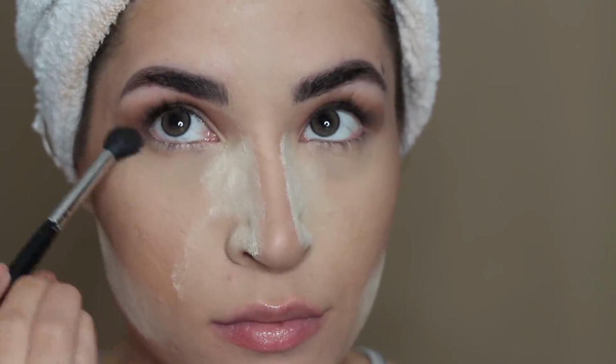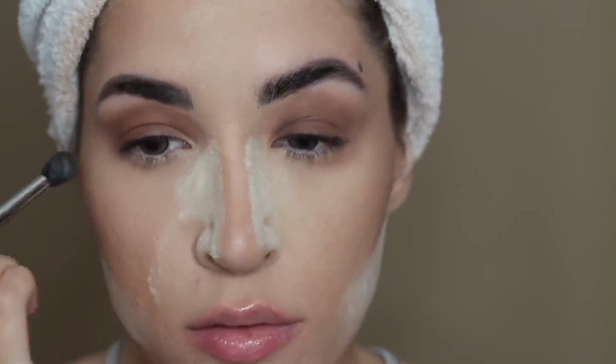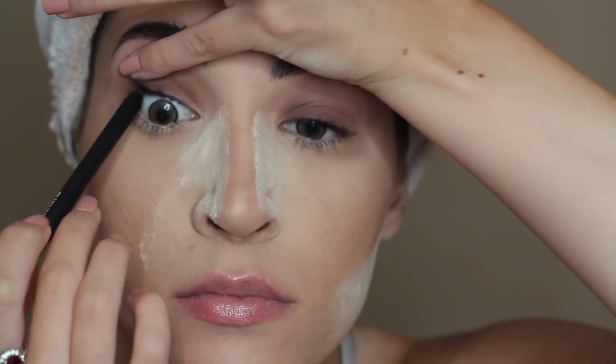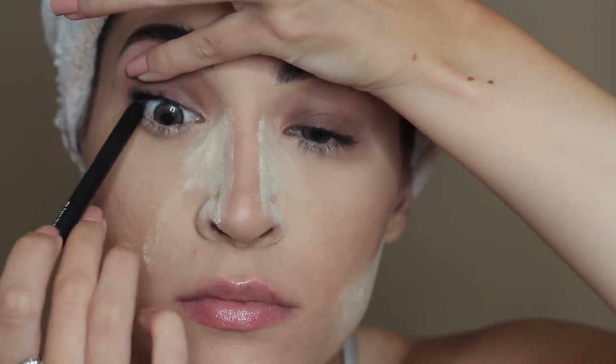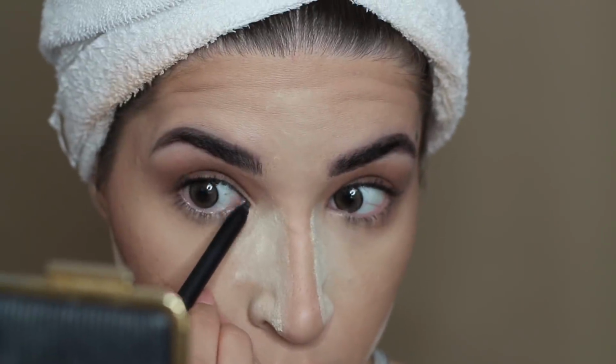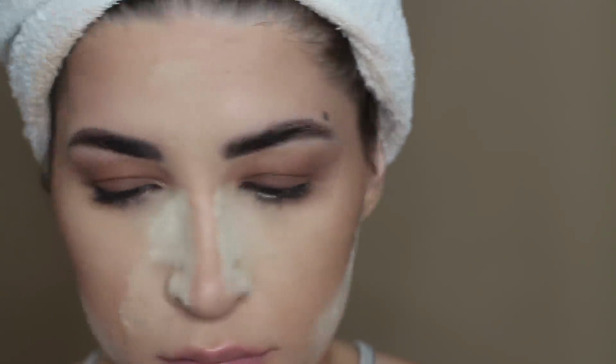And speaking of feline effect, obviously eyeliner is key with that. And I like to line the upper waterline with a black pencil. It just gives your lashes a fuller look, and it's kind of like invisible eyeliner. It just makes a huge difference in my opinion. I do like to get the inner corner as well, but it's really important that if you're going to do this, you use something that doesn't smudge.